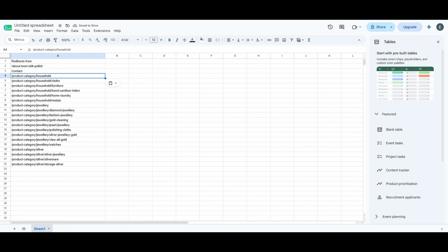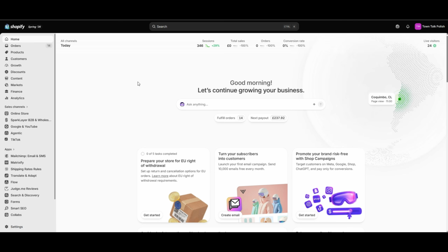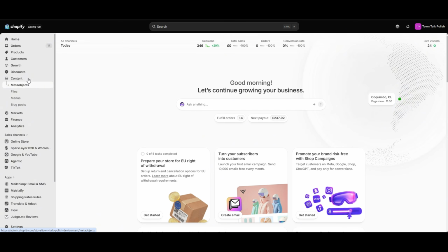I'll explain how you can set these up and the correct sequence to do it in. First, before you change anything, make a complete list of every page from your current site. Every product, every category, blog post, everything. Second, once you know the URLs from your new Shopify store, create a spreadsheet which maps each old address to its new one. Third, set the redirects up in Shopify before your new site is live.